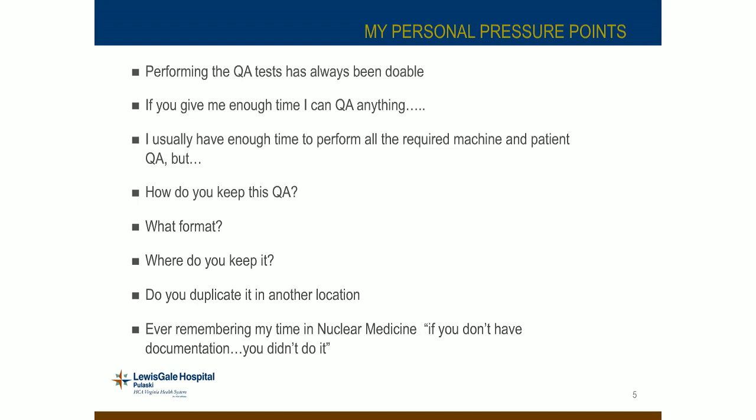where we can keep things nice and neat. So, personal pressure points for me. I think I did a presentation very similar to this a couple of years ago, and there are a couple of slides from that presentation in here, this being one of them, that are still my personal pressure points. If you have a QA test you need to do, something you need to do on your machine, your afterloader, your simulator, you can do it. If you give me enough time, I can usually QA anything and write up some report. But typically, at least US-wise, we've got more QA left at the end of the month than time to do it in, and so it takes a while to get some of this stuff done.